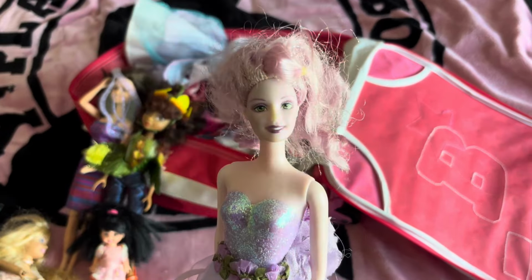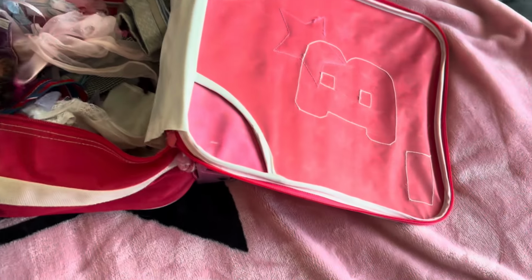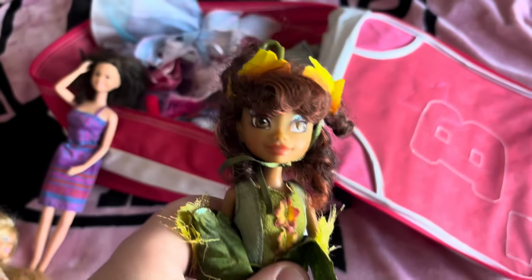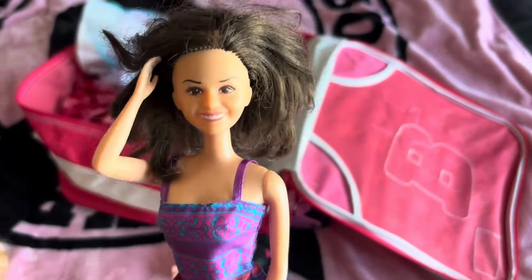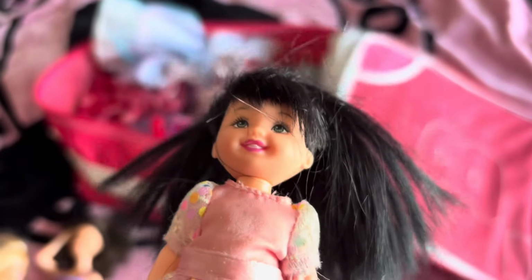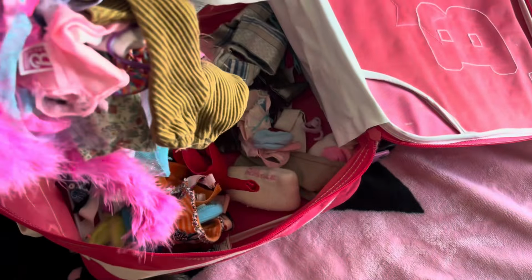Barbie Fairytopia, the lavender doll. This struggling Disney fairy. She's a Disney store exclusive, I think. And Marie Osmond, looking very bald and scary. And a little tiny Kelly that I don't know where she's from, but she's a tiny little Kelly. Along with all of these clothes to deal with.